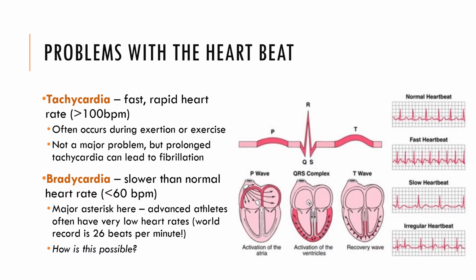Now, this is a little bit of an issue for us, because you're going to run into some top athletes who will have resting heart rates lower than 60 beats per minute. Now, they're not unhealthy. In fact, their heart is so well regulated and it's so strong that they don't have to beat as often in order to get the blood pumped around the body.